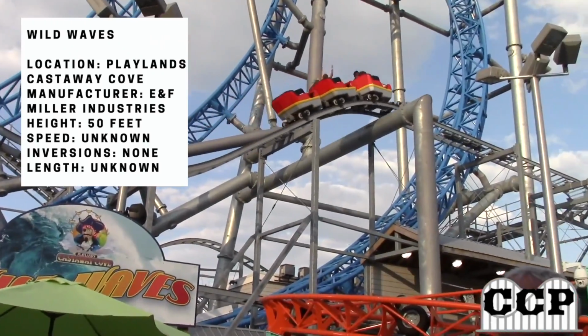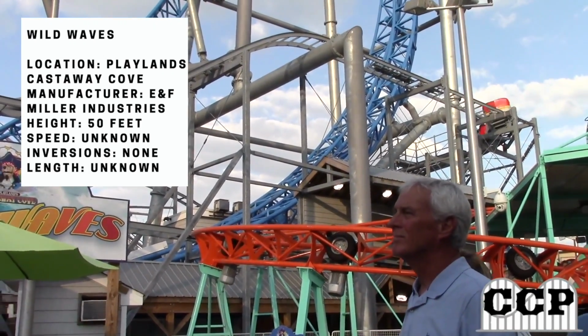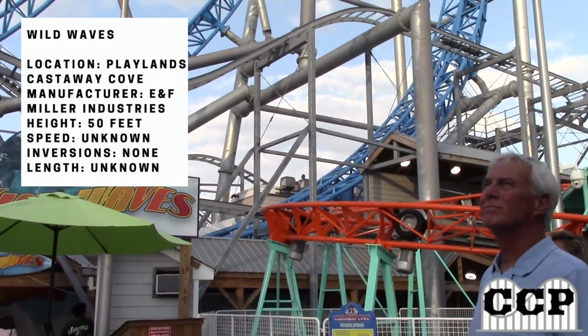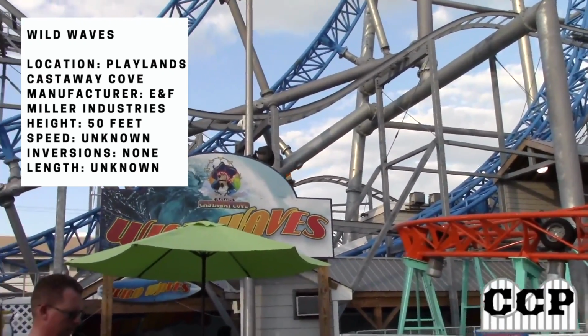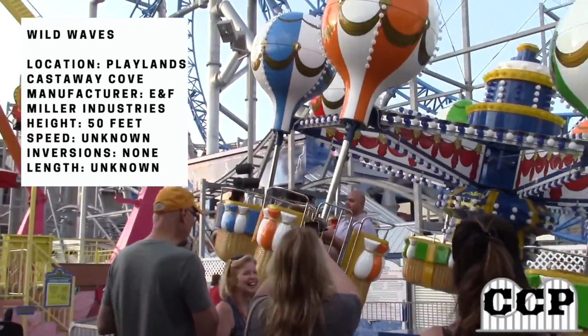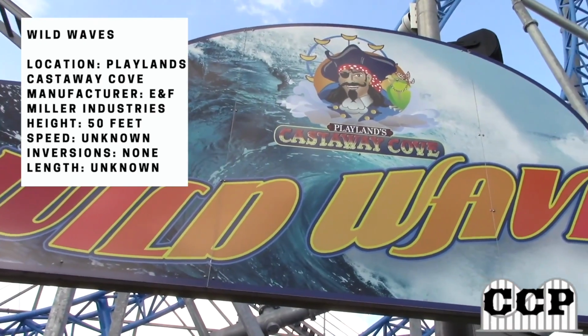But then you'll be going through that, and then going up a little bit, and then going through another good drop. It is very solid, and that's where you're going to get your picture, and then you're going to go through another nice airtime hill, and then once again you're going to be hitting the brakes. There are a lot of brakes on this ride, which is a little bit of a downside, but it is not bad just because it's a family coaster.